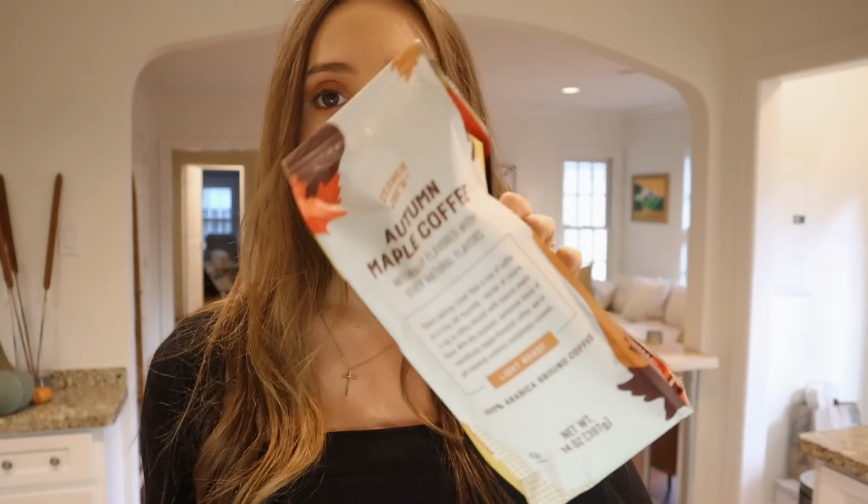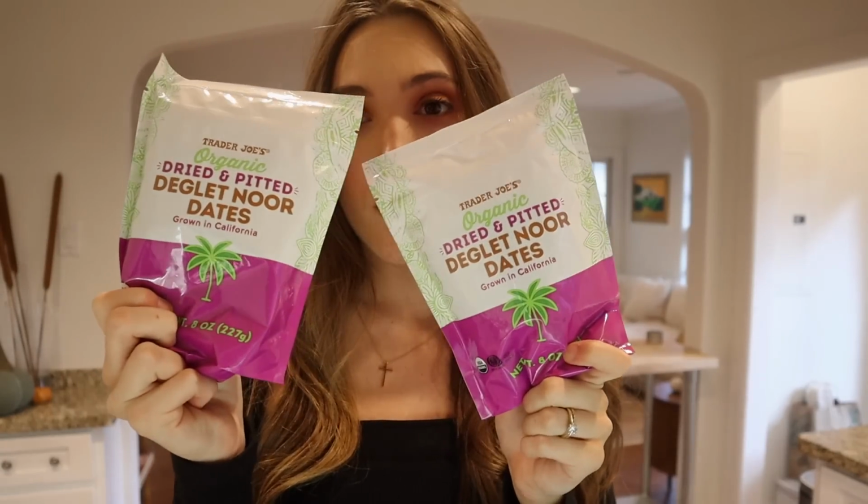Also, while we had friends in town, we were using our coffee pot, which I don't normally use. I normally do cold coffee, but I kind of wanted to try this autumn maple coffee in it. There's just something about a morning pot of coffee that is so nice, and so I think I'm gonna try this maybe tomorrow morning. And then, like I mentioned, I really like the dates at Trader Joe's, but they didn't have the ones that I was actually looking for. I've never gotten them in this container before, but I'm assuming they're the same thing as the other ones I normally get, so we're gonna try these.